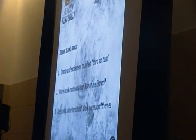So I'm going to show you now, for the first time ever, a new card from Avacyn Restored with the Undying mechanic.